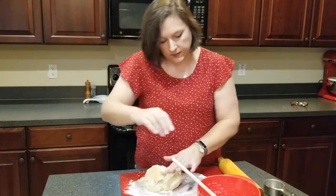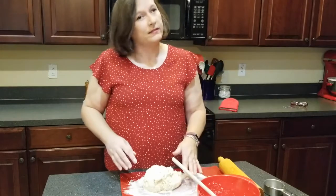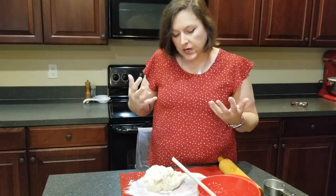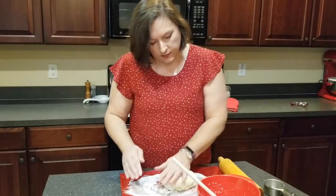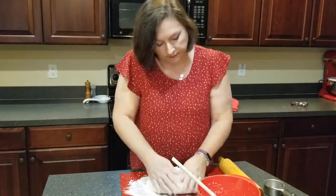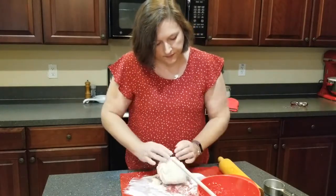All right, so now that it's out, we're going to knead this about 24 times. You want to make sure that you do not just jab your fingers in or you'll end up with all of your fingers glued together. So it's really good to use the heel of your hand and just get in there, roll it. You're going to incorporate some of this flour into it, which is going to help it be a little less sticky.